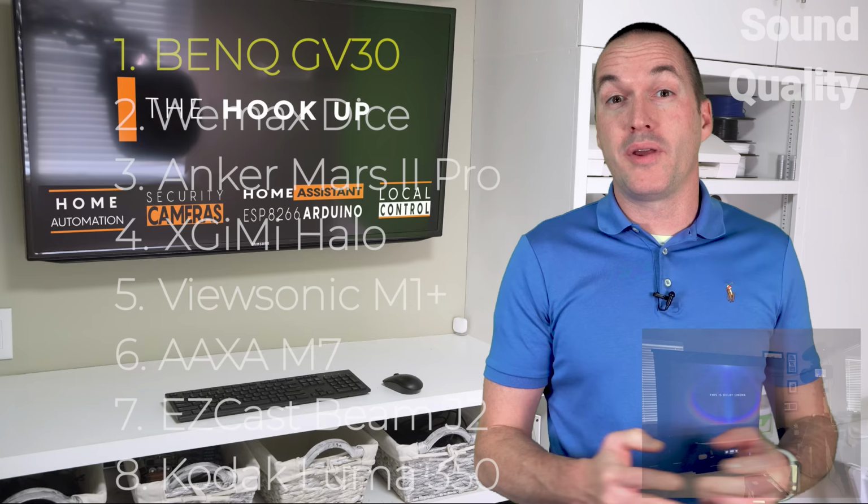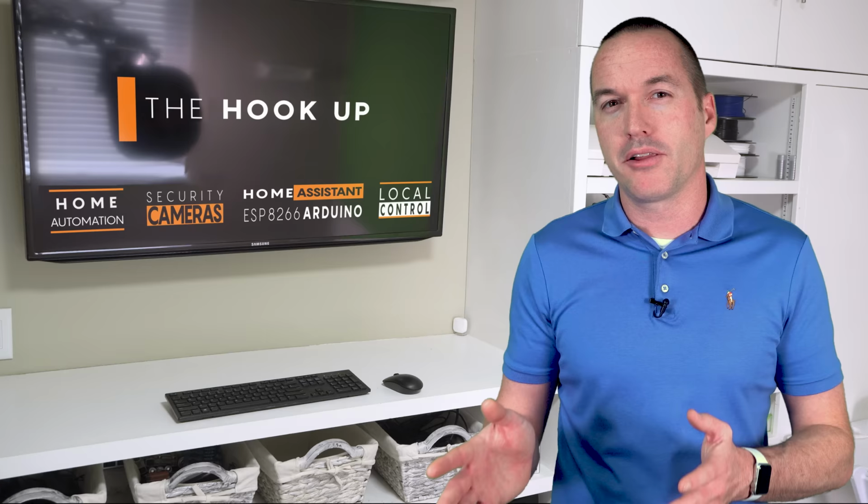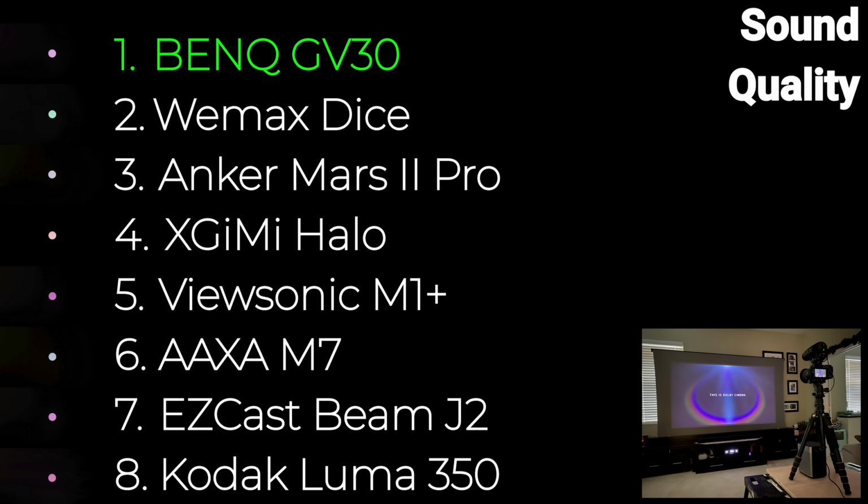You can hear that the loudest projector was the WiMAX Dice, while the BENQ GV30 was not quite as loud, but avoided the distortion that you can clearly hear on the WiMAX, which is why I put the BENQ GV30 into first place. You can also hear the ambient noise of each projector, which was by far the loudest on the AXA M7 and basically non-existent on the XGiMi. The Kodak fans weren't loud, but it did have a high-pitched whine that I found extremely annoying.